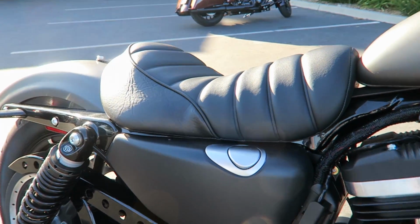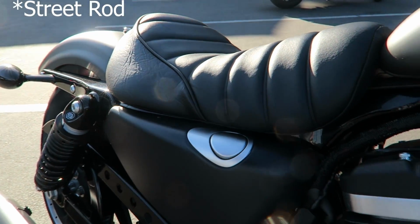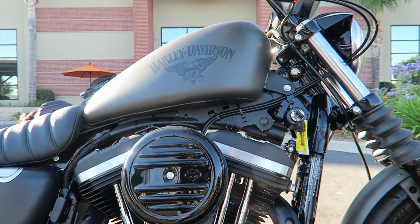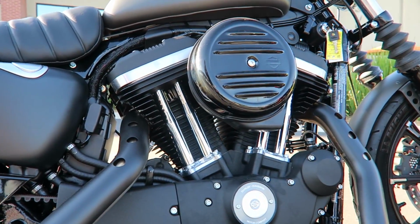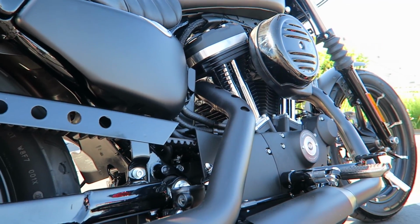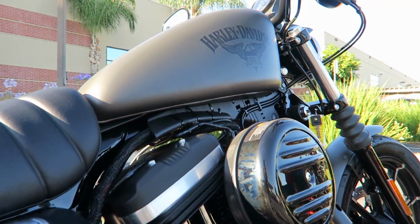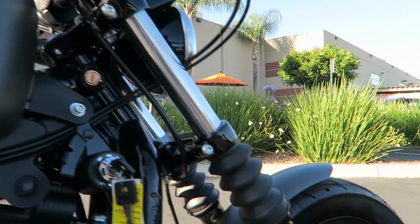You can see there the shocks, they don't have nearly the travel that the Roadster has on it. The Iron really goes more for that slammed cruiser look, where the fender is really hugging the rear tire. On the Street Rod, you've got a lot taller, more travel suspension, where the tail end is stink bugged way above the rear tire, much like a sport bike or a dirt bike, something like that.